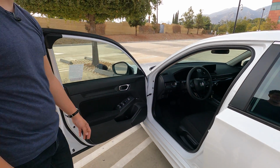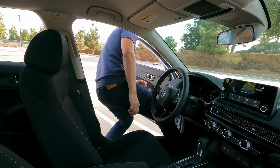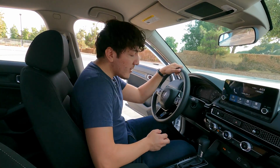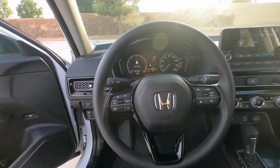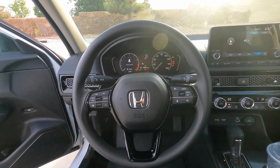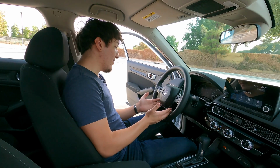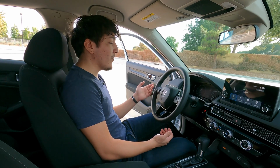And yeah, that finishes up the exterior of the car. So let me just jump in real quick. Jumping onto the interior of the car, right away we've got the steering wheel, quite nice, I'd say. It's on the smaller side, and you've got this nice glossy feel here. Probably will get scuffed up and scratched up over time, unfortunately. That's the downside of having a glossy interior, but it does look quite nice right now.